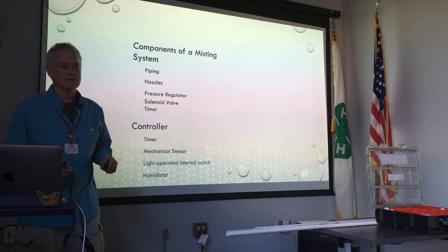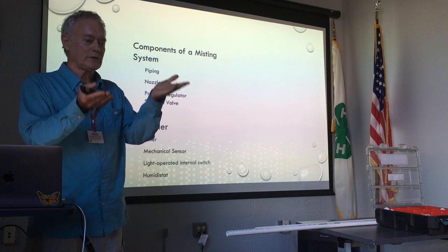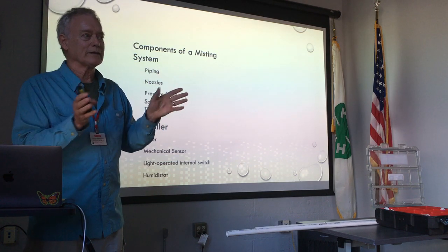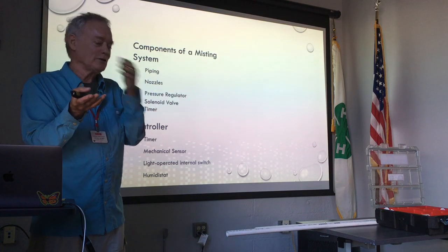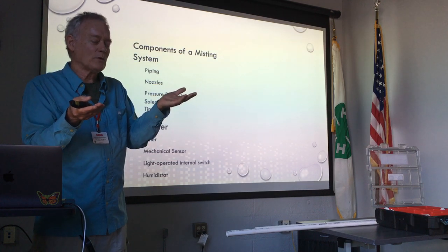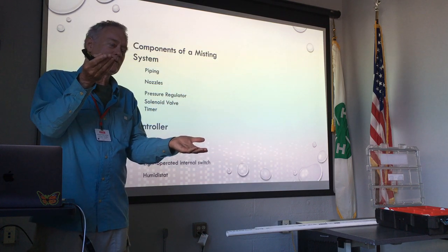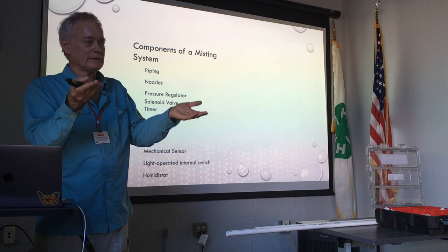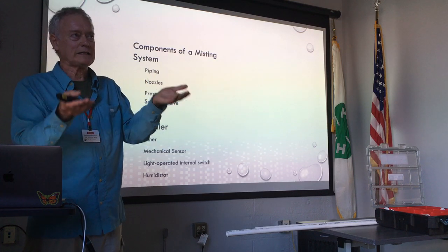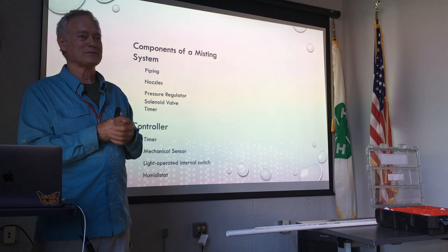This mechanical sensor is sort of cool. It's a piece of thin metal that sits on a little balance, and they make them shaped like a leaf, although that has nothing to do with anything, but it looks cool. You put it next to your plants. When the leaf gets moist from the mist, it tips the valve and turns it off. When it dries out, because of evaporation, the leaf raises back up and turns the valve back on. Of course, it doesn't like wind, so it's not used very much, but it was sort of interesting, I thought.